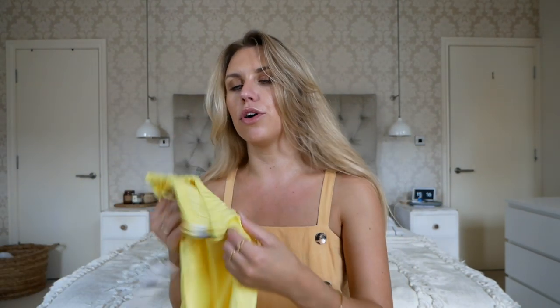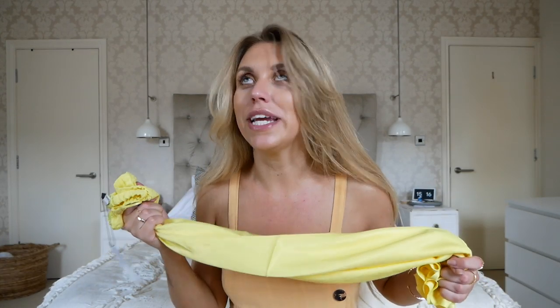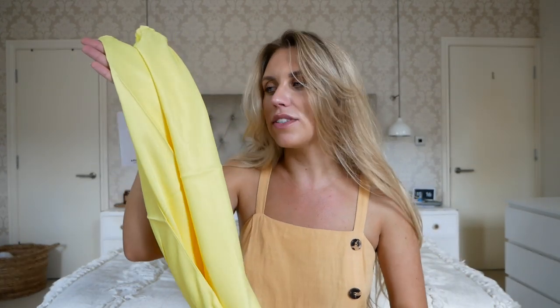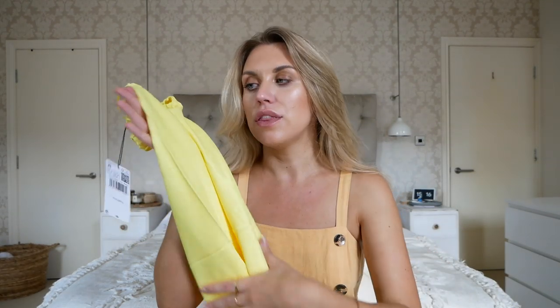And don't worry, guys, I'm not all of a sudden going full-blown colour. I'm still going to be a neutral queen at heart. But every once in a while, I want to push myself out of my comfort zone. And I feel like I said earlier, with a tan, this colour just makes your tan pop. And that is one of the main reasons why I got it.